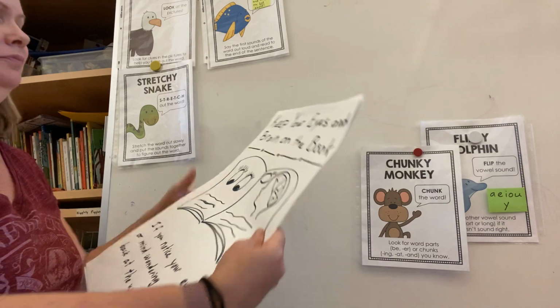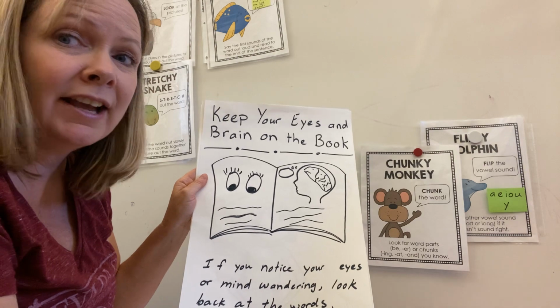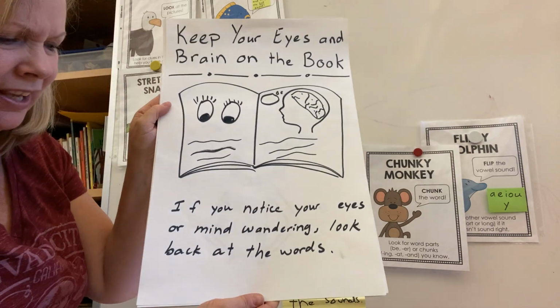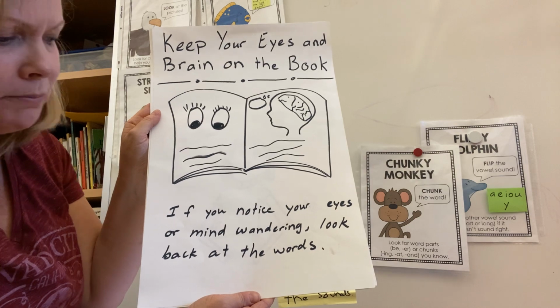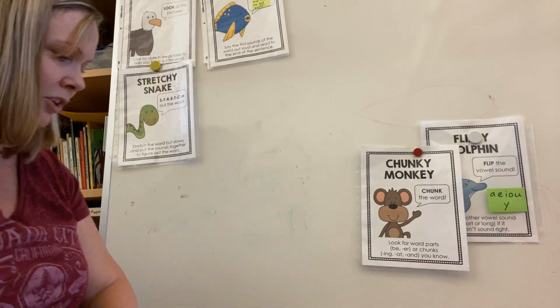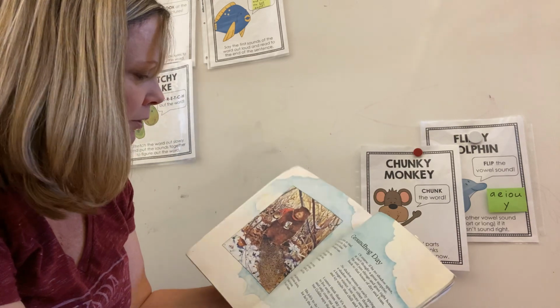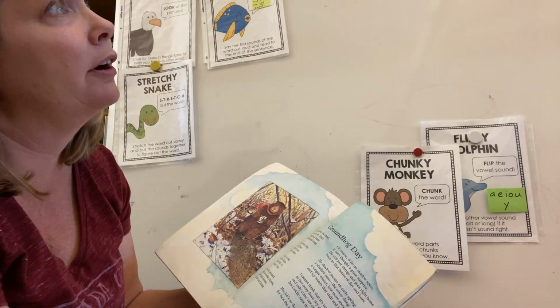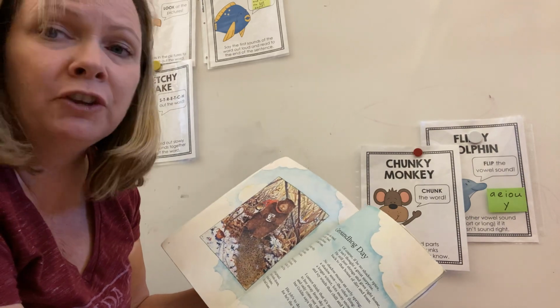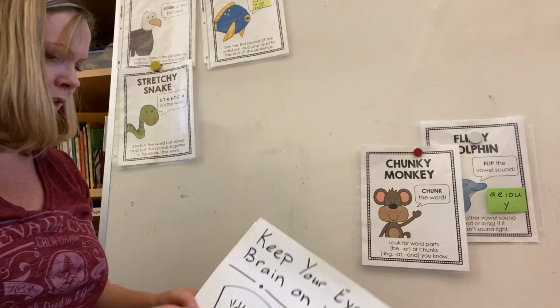Next. This one's tricky, especially when there's a lot of stuff going on. Keep your eyes and brain on the book. If you notice your eyes or mind wandering, look back at the words. So we do that a lot in class where someone is reading a book like this. Blah, blah, blah, blah, blah. Oh, there's a little bear, and oh, look at the ceiling. It looks so dark today. What am I going to do at recess time? So if you notice your mind is wandering, or if you notice you're reading, and then your eyes start wandering, go back to the book, okay?